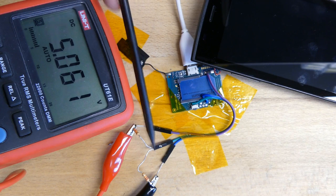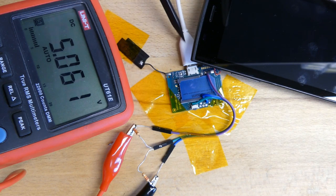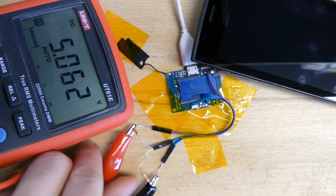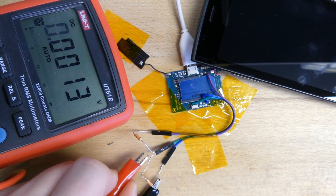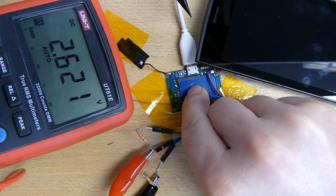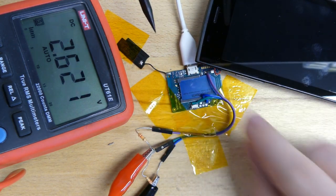Here are the two resistors which are now installed. So we can see whenever the micro USB is plugged in, the purple wire is on 5 volts. And whenever we tap in the middle, so on the switch input, we see it is sitting at 2.6 volts, which is considered high, so the button is unpressed. We can still press the button manually and it still works.